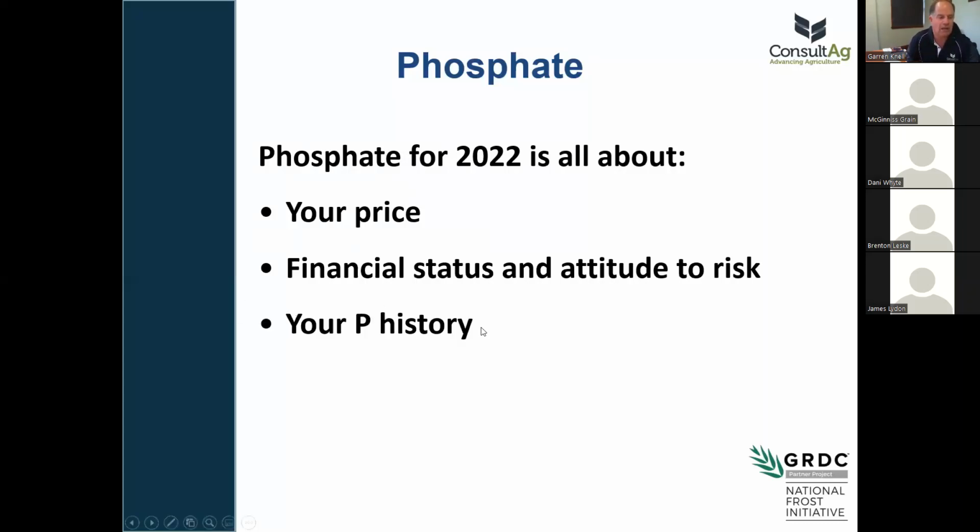And the big one really, and this is really the big kicker, is what your phosphate history has been. If you've been able to build a decent phosphate bank, if you've got pretty good levels, with expensive P, it could be an opportunity to drop back a unit or two and have minimal to no impact on your yield potential. Whereas if you've got newer land, more high reactive iron, high fixing, it could be quite expensive if you drop your P back.